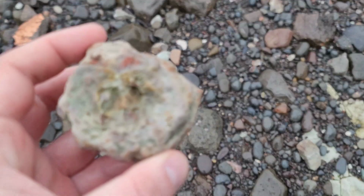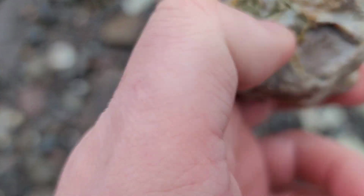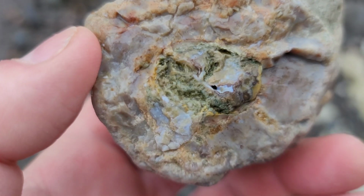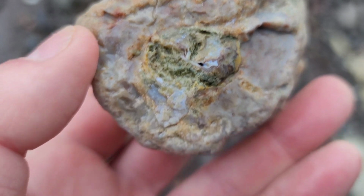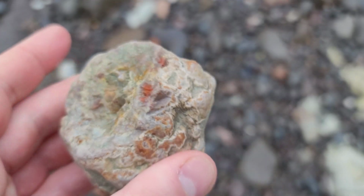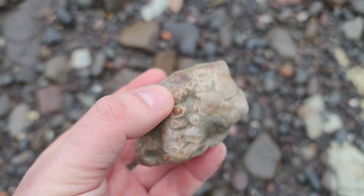Well, full rounds are few and far between today, but here's one. It's not the greatest, but it's got some cool stuff going on in here. I'm not sure what that is. It's got a little bit of agate in there. It might be some zeolite, some weathered zeolite in there as well. But it's definitely full round. Those are rare today, so we'll take it.